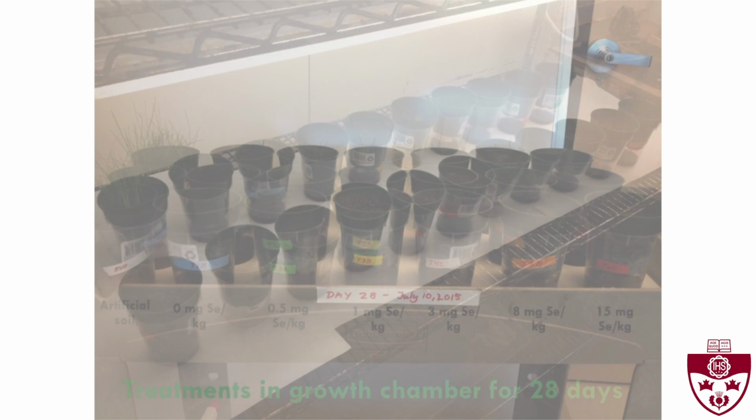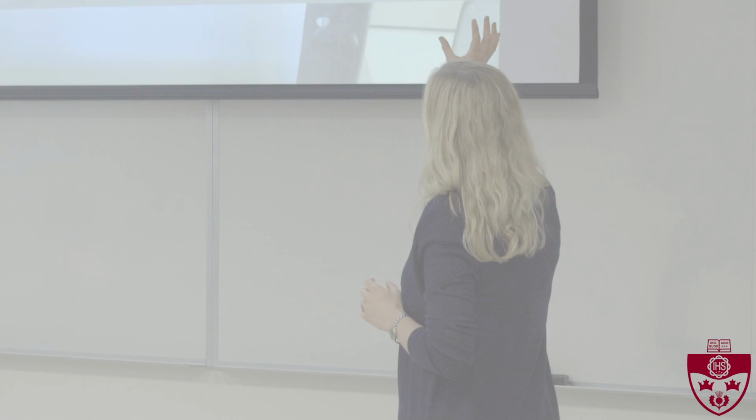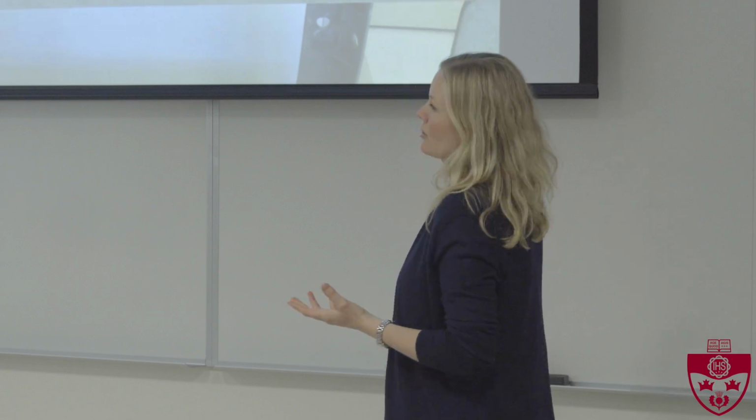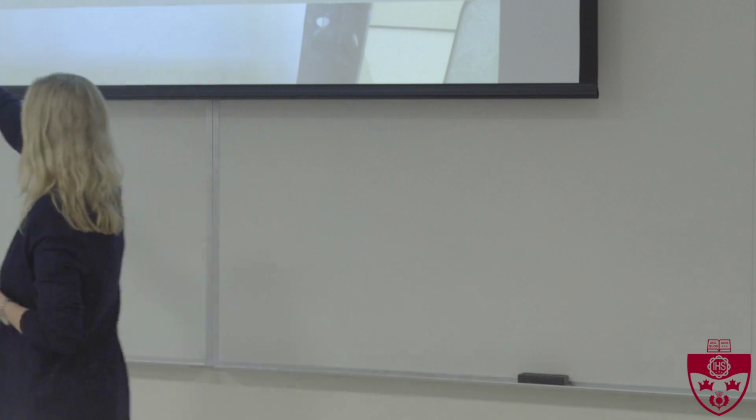And at the end of that period, we ended up with this. And I think, just to tell you what you're seeing here, what we found in terms of shoot heights, the difference in shoot heights between these tailing replicates was just not significant. What we see here is the best growth in the artificial soils, our control soil, which was not very surprising. But we didn't just look at the shoot height.